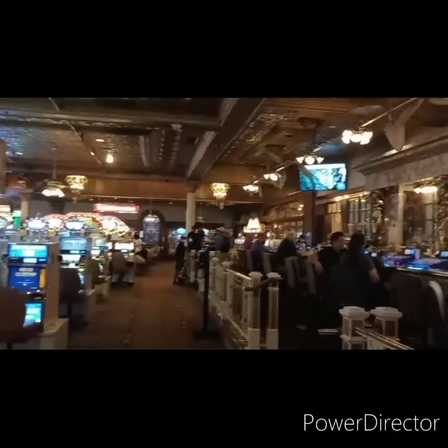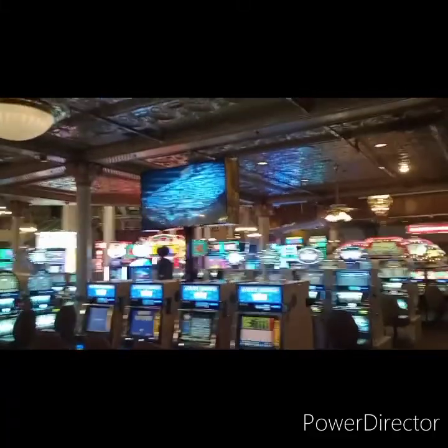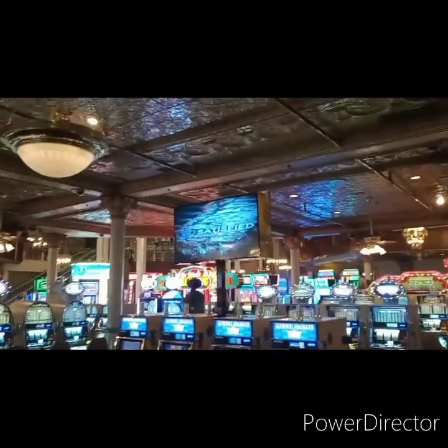All right, so I got a closer view of the bar. They've got a baseball game on. Let's see, actually, the Yankees and the Mets are playing. So it pretty much looks the same in here, except they did upgrade it with a few TVs and stuff.